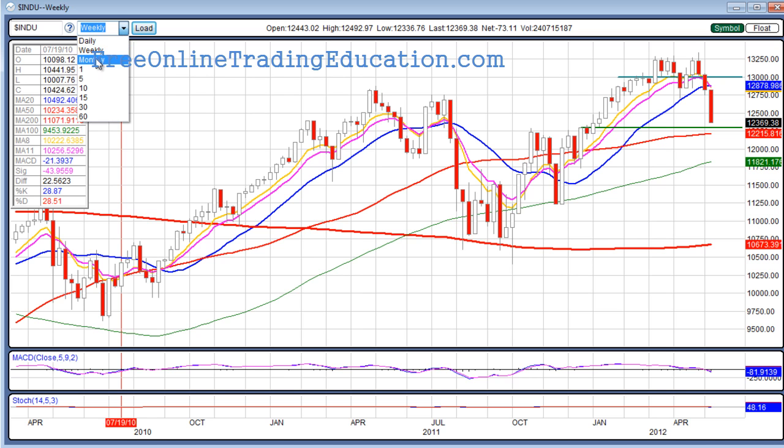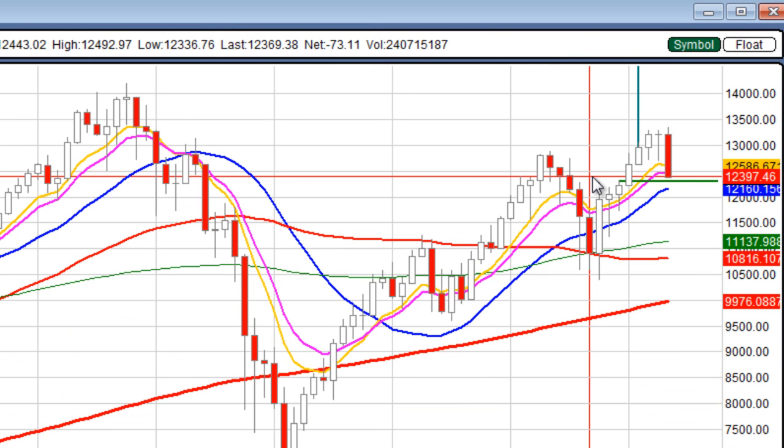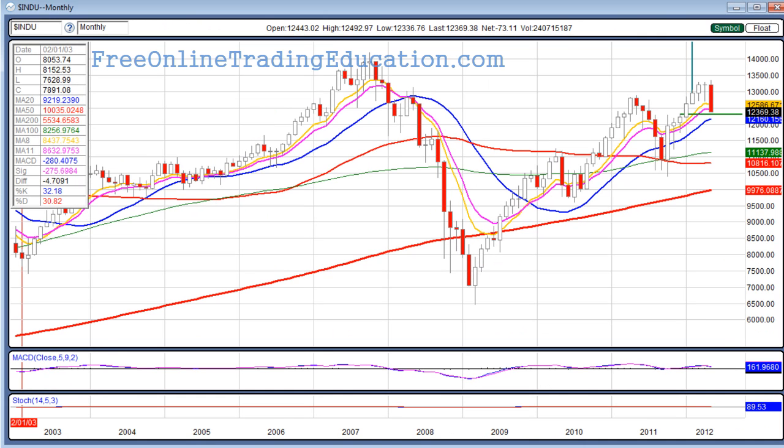Next we have the monthly. Bam, look at that. Okay, and it again wipes out all but over half of what we made in January, and everything in February, March, and April. We are going down.